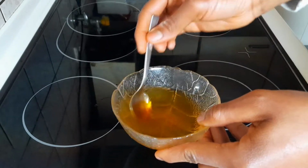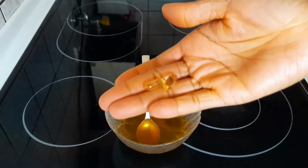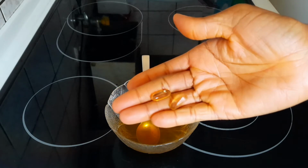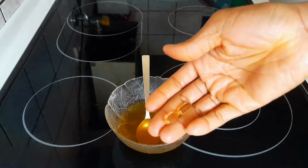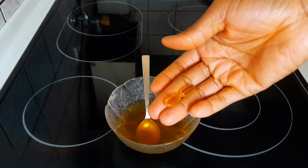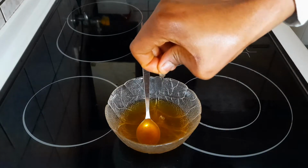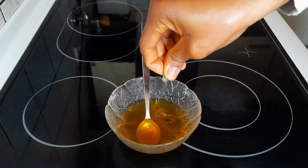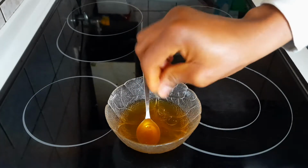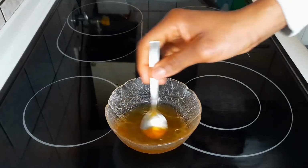So we're gonna be mixing it together with the water. The next ingredient we're gonna be needing is vitamin E oil. Using this vitamin E oil, it will serve as a preservative to help to preserve this water for a very long time. It will help to preserve it for up to 2 weeks.